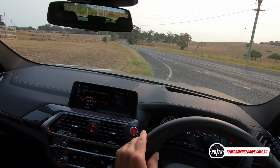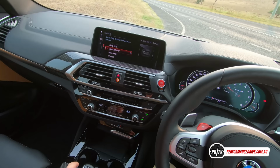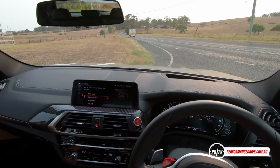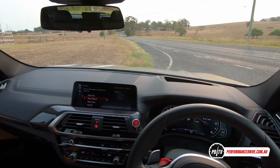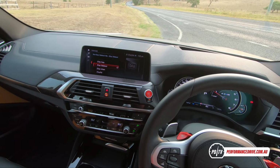But then you can leave it in efficient for the engine, but go through and change the transmission up a peg, and it will change down gears just a little bit earlier and behave pretty much like a normal car. It'll change down pretty quickly as soon as you hit the accelerator just a little bit, but it won't be too aggressive. So it is good that you can change the transmission separately to the engine.